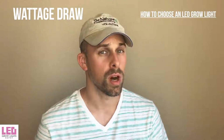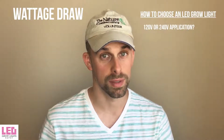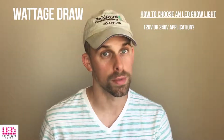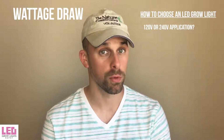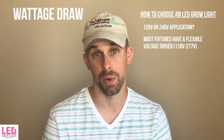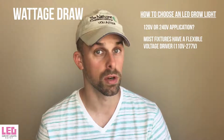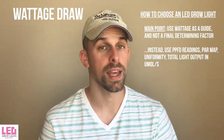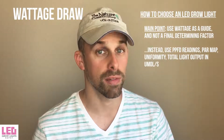Now this really isn't related to wattage, but I want to cover it here anyways. Make sure that the light that you're using is rated for your specific voltage application. So most of us have 120 volt power in our homes, but some may use 240 volts. Now commercial grows may use 240 volts or higher. And most LED grow lights these days have a flexible driver of say 110 volts to 277 volts, so most LED grow lights will be okay for most growers. So the big takeaway here with wattage is to use wattage as a guide and really pay attention to the PPFD readings, PAR map, uniformity, and total light output of the lamp.